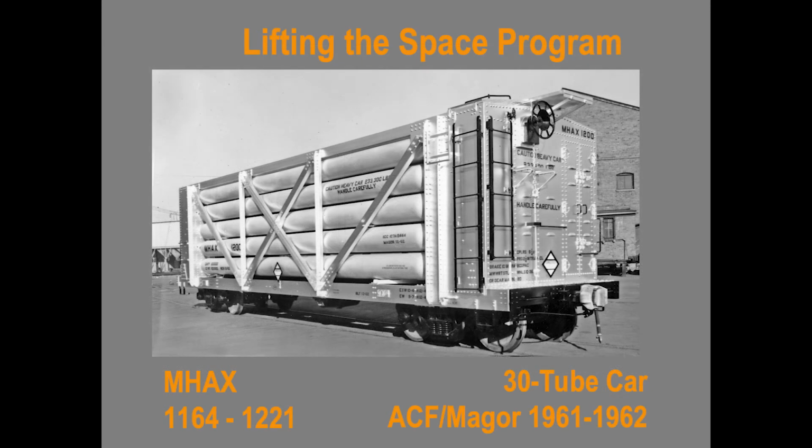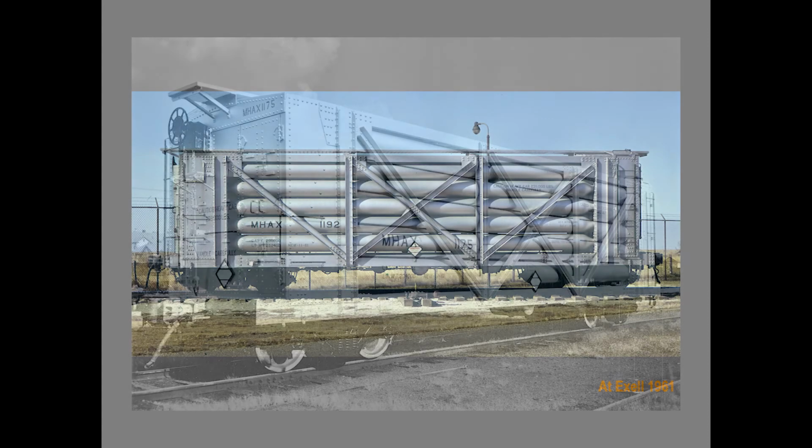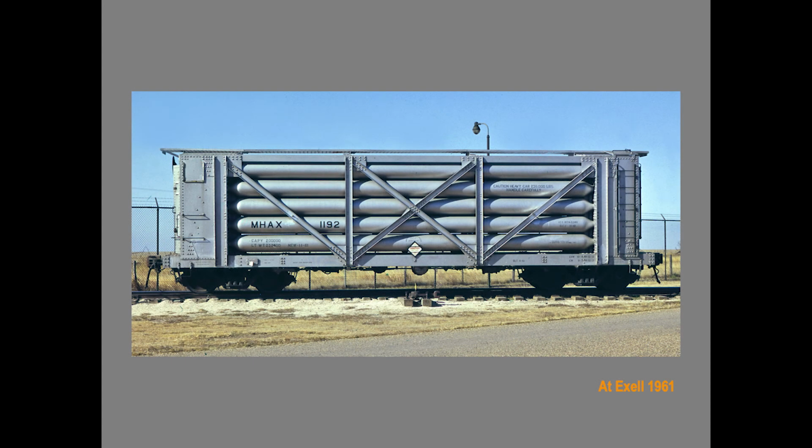Built by Magor and ACF in 1961 and 1962, they were very similar. Notice how we've now lost the clasp brakes. All have roller bearings, and the car is painted entirely silver with black safety appliances. MHAX 1175 was part of the batch built by ACF. There are only subtle differences between the Magor and the ACF cars. And here is MHAX 1192 at XL in 1961.